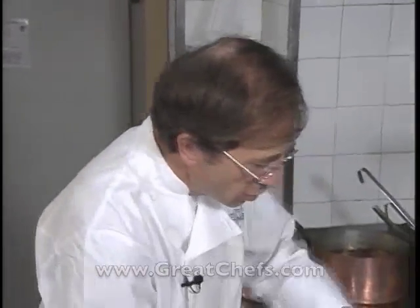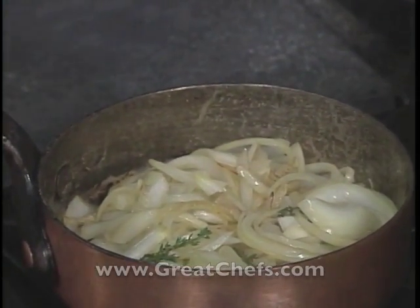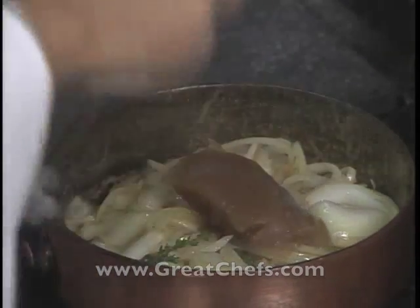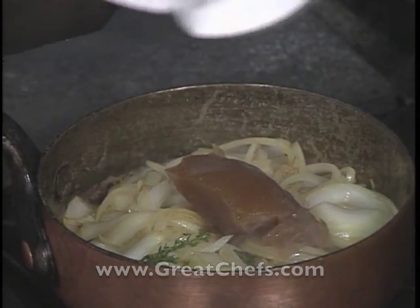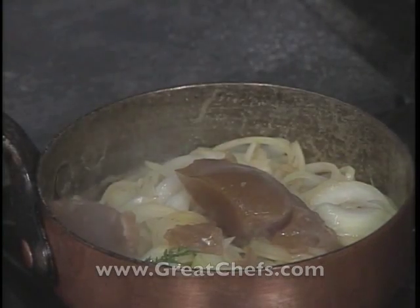Donc vous voyez, petite coloration. À ce moment-là, fresh thyme has been added, and for the purposes of this demonstration, the chef adds the veal stock. Actually, the onion should brown a good deal longer before the stock is added.